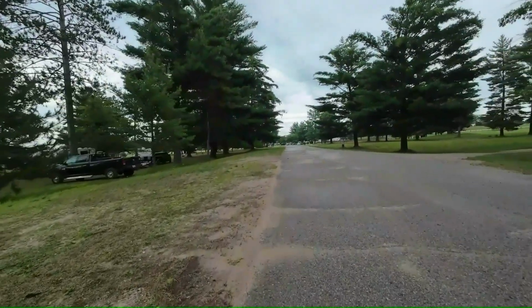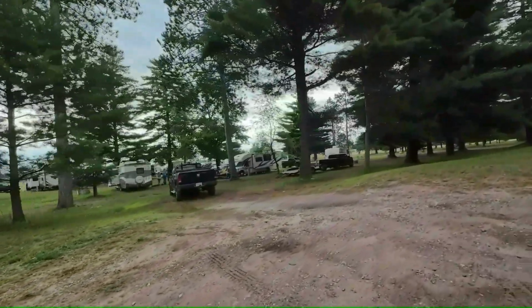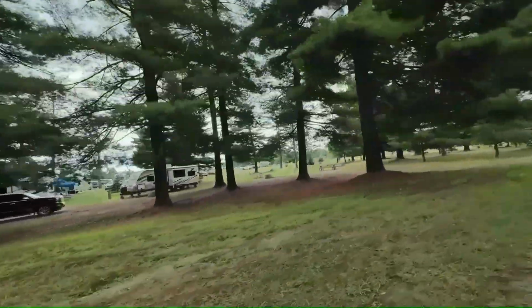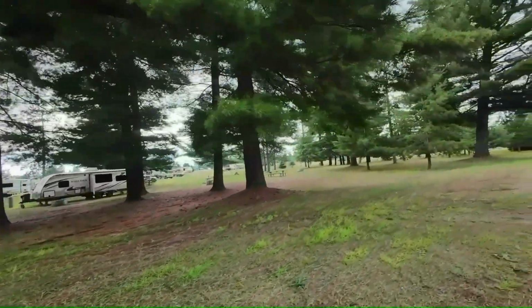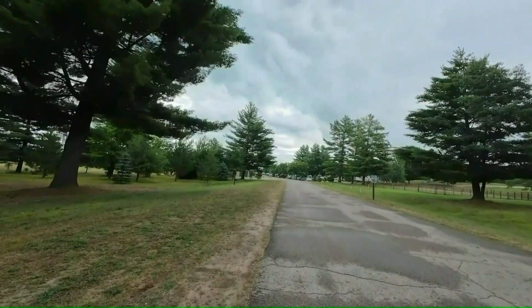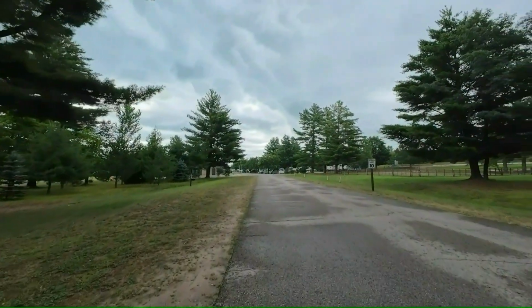See our vans up ahead. This is like just a circle area here. These sites are probably the closest together of the whole campground. So that's another area. I can't see the numbers here. But if you're on the Wisconsin Upper Peninsula border, you should check this place out. $25 a night. That's it for now.